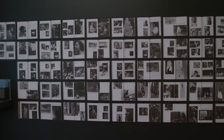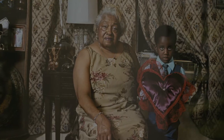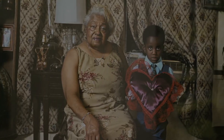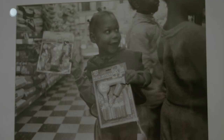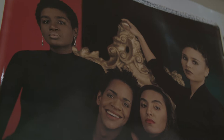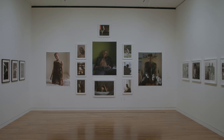So this exhibition begins with that book, but it includes a number of contemporary artists who are thinking and visualizing African American family life, but also pushing our notions of what a family is. The show has a lot of different representations of family, whether it's immediate family or extended family.